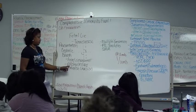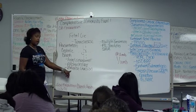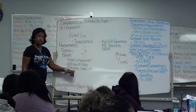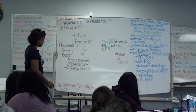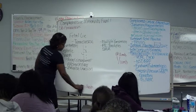Head entrapment, prolapse cord. We will try a breech version to convert the baby, shove, shove, push it back down the head. Sometimes it works, sometimes it doesn't. Okay, so that's that.